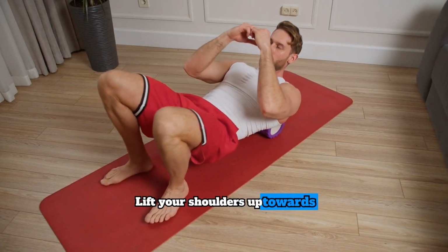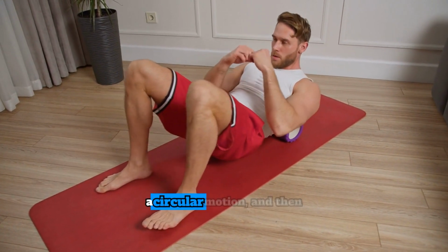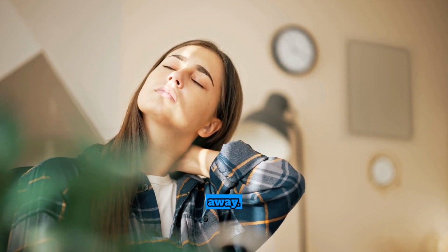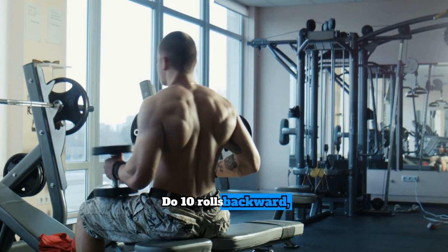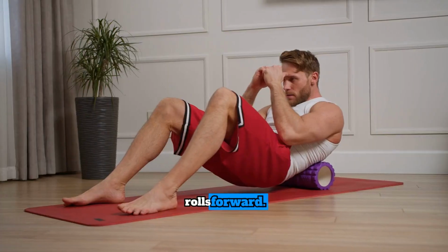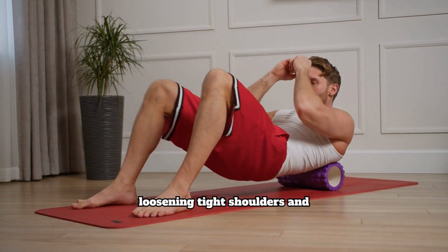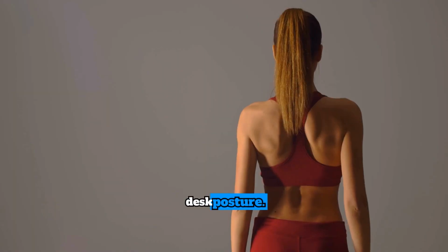Lift your shoulders up towards your ears, roll them back in a circular motion, and then bring them down. Feel the tension melting away. Do 10 rolls backward, then switch and do 10 rolls forward. This is fantastic for loosening tight shoulders and fighting that dreaded hunched-over desk posture.